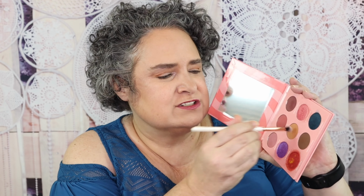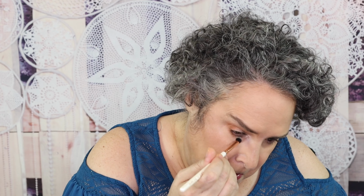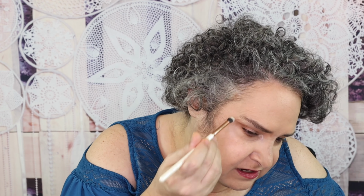And then I do want to take just a little bit of this right underneath. Really concentrating, connecting that outer corner. Okay, let's go into Sweet Cakes in just that outer corner.